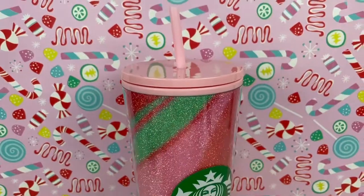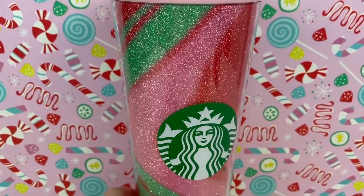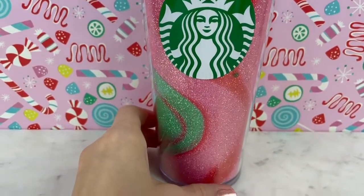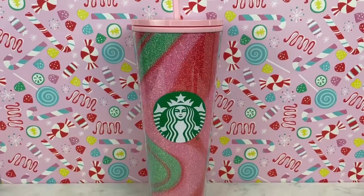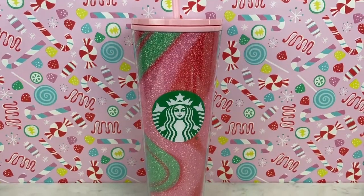We've got to start off on a pink note. So first is this pink swirl glitter cold cup. The entire pattern is glittery and it's pink, red, and green. Both the lid and the straw are light pink. This cup holds 24 ounces and the cost is $18.95.